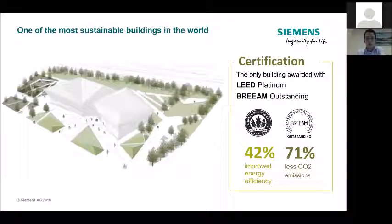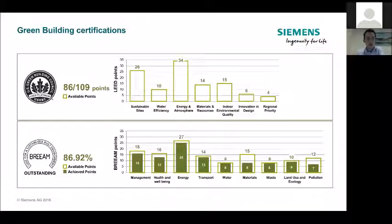So why is it one of the most sustainable buildings in the world? Because it was awarded the LEED Platinum and BREEAM Outstanding awards. LEED is based in the US and BREEAM is based in the UK. As you can see, it has 42% improved energy efficiency and 71% less CO2 emissions. So let's go further into detail on what these two certifications mean.